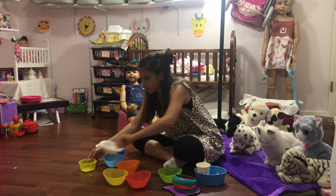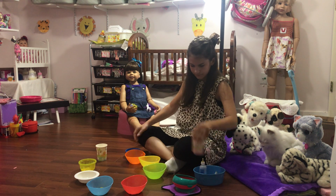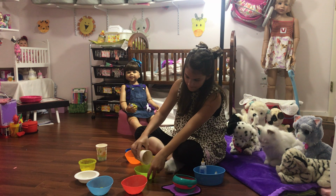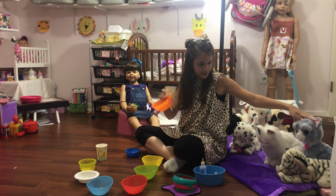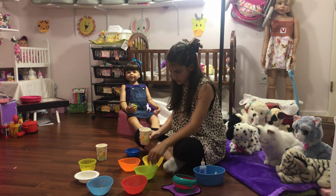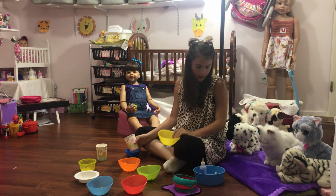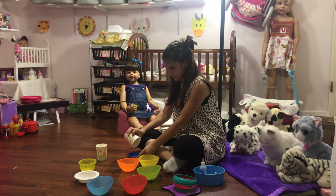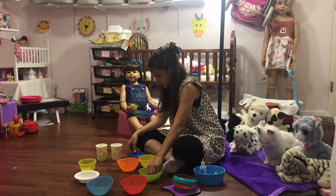Okay, so now that the dog's food bowls are all ready, let's get the cat's food bowls. This is Marshmallow's bowl. This is Boo, and this is her bowl. And this is Oreo's bowl. And this is Lola's bowl. And she's very tiny, so she doesn't get that much food. She does need a little more than that.